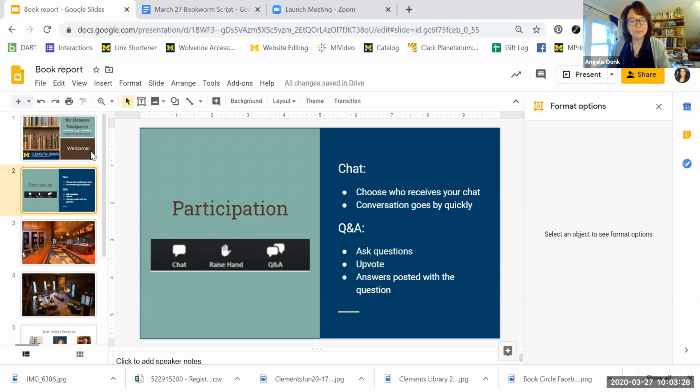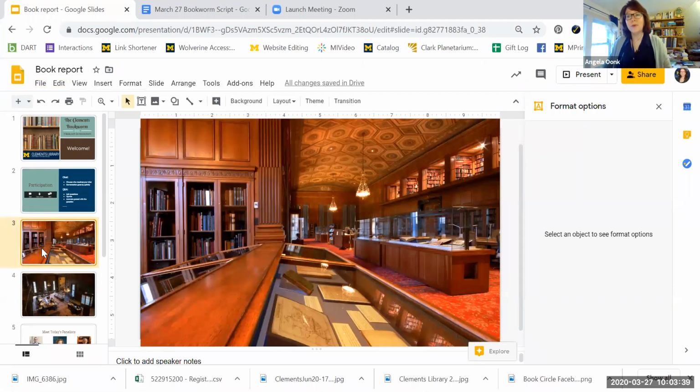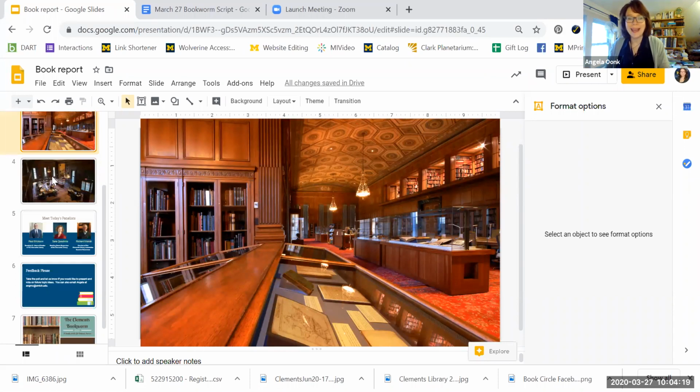We're coming to you, even though we're all at home, as part of the Clements Library at the University of Michigan. The Clements Library is a place where you can study primary sources in American history from early exploration up through the early 1900s. We preserve and make available those resources to researchers, and a researcher can be anyone who comes to the Clements, or maybe even uses our resources online.